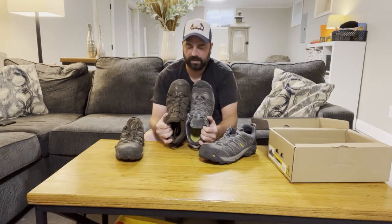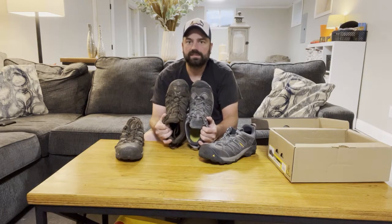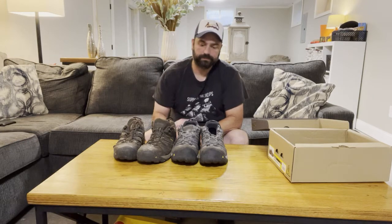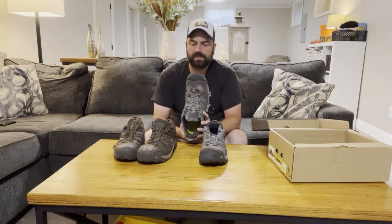They stood up well. I mean, I put them through the ringer. So to say that they lasted for a year and a half for what they are, I mean, that's all you can ask for. Nothing's gonna last forever, especially with the work I do and the wear and tear that they deal with. So these are about a month old.